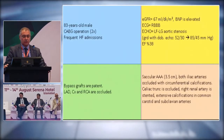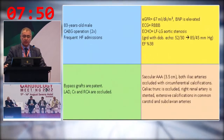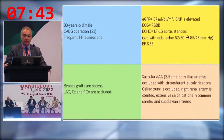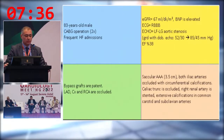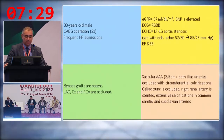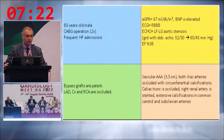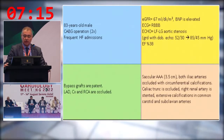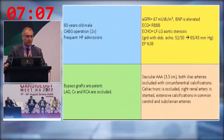The patient is an 83 year old male. He had two bypass operations and frequent heart failure admissions. GFR is slightly decreased, BNP is high. He has right bundle branch block. Echo demonstrates low flow, low gradient aortic stenosis. Ejection fraction was 38. On coronary angiography, we found all the native vessels were occluded and bypass grafts were patent. On CT pre-evaluation, we found a saccular abdominal aortic aneurysm, 3.5 centimeters. Both iliac arteries were occluded. Celiac trunk was occluded. Right renal artery was stented, and there were extensive calcifications and plaques in both common carotid and subclavian arteries.